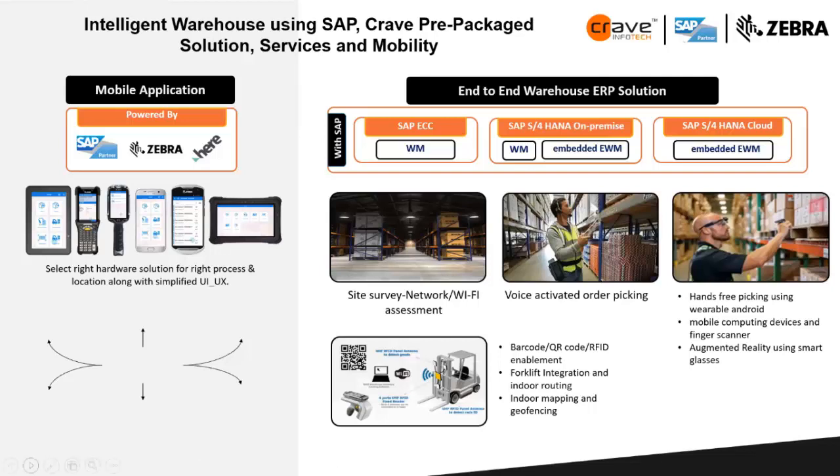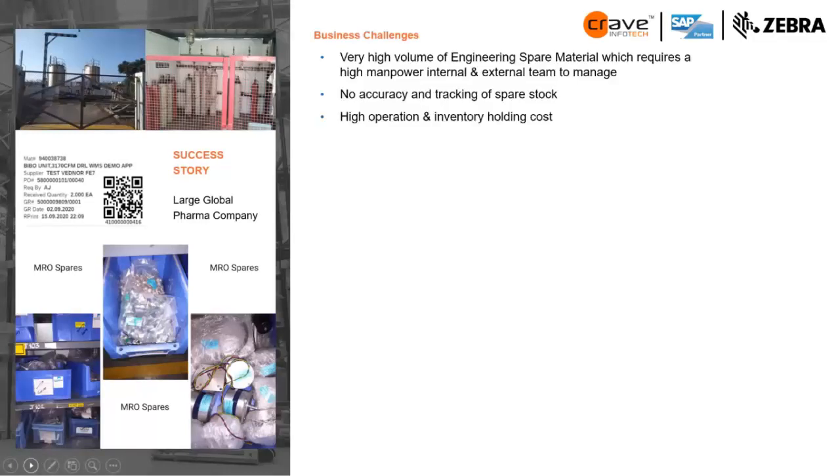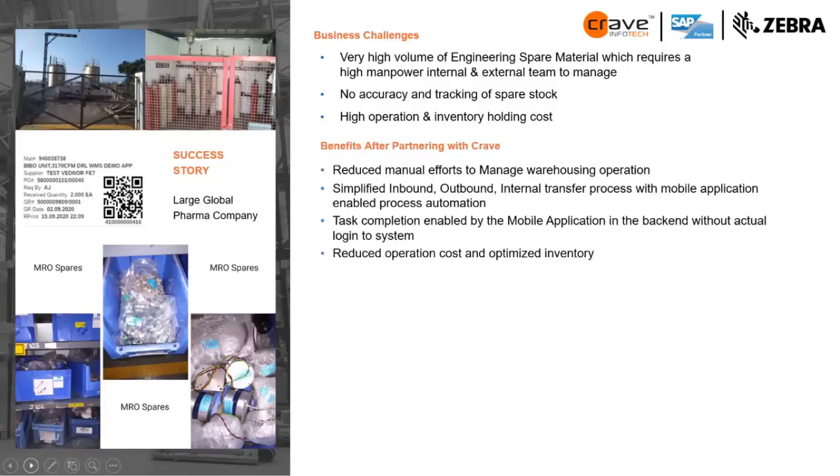Then, as I said, voice activated picking. If the items are small, they are on the lower end of the spectrum, you can. Hands-free picking we also discussed. Now this can be for any processes, right? Different processes: inbound, outbound, cycle counting, dispatching, barcode printing, QR code printing, and RFID programming or printing, all of that is available in the application.